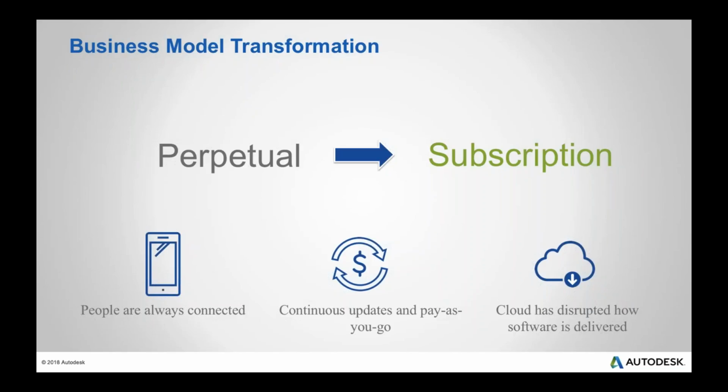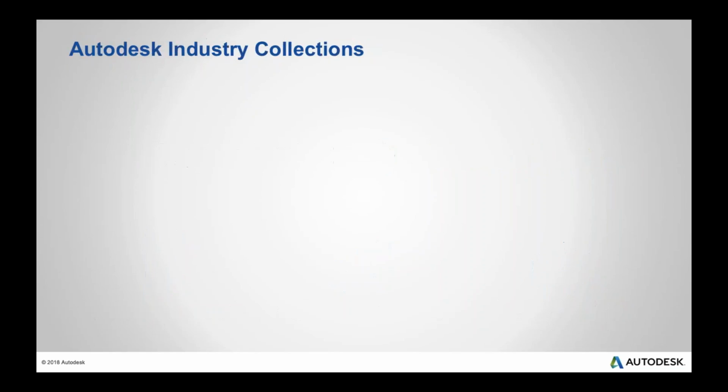Customers also expect to have continuous updates, or at least access to them. You can pay as you go, which has less upfront financial risk, and it allows you to match your software needs to your business cycles. And then finally, you can see on the bottom right, cloud. Cloud as a software platform is changing the entire industry. It's changing the way software is created, how it's delivered, and how it's used to solve both old and new problems. And that's also propelled us into this subscription licensing world.